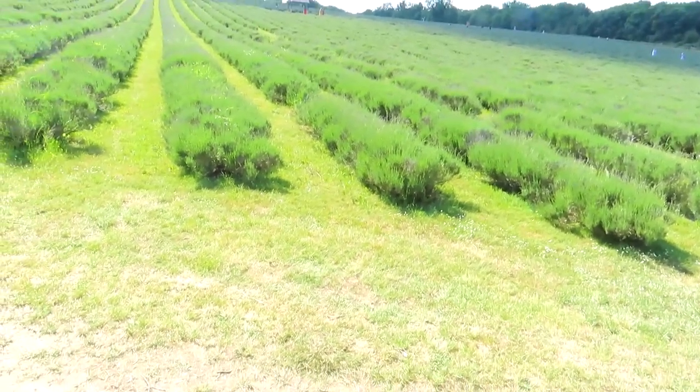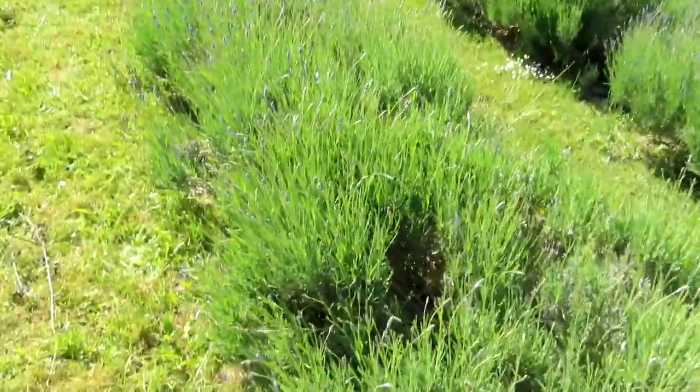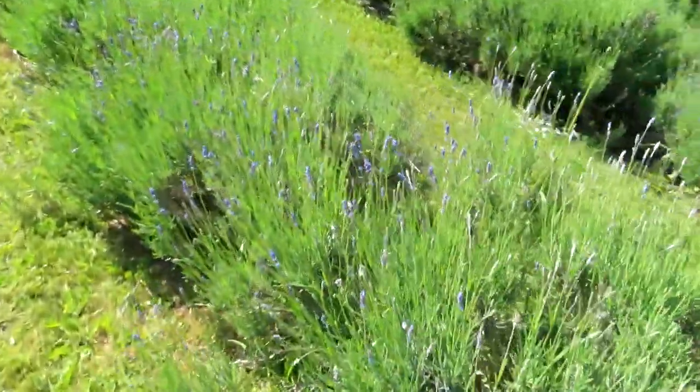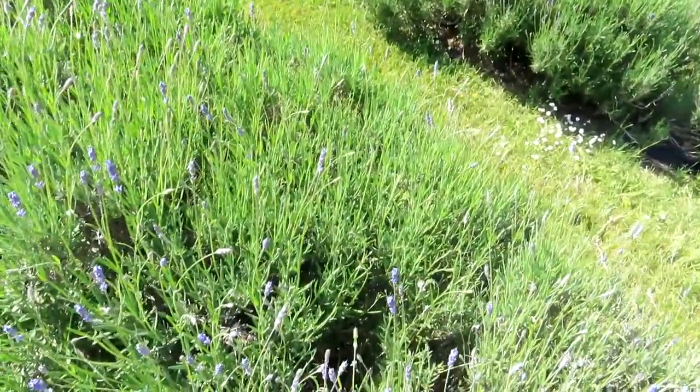So I'm here at the lavender field, and there's acres of it here, if you can see. We're gonna do a bit of looking around in the field and see what they've got here as well. They're just coming up, the buds.